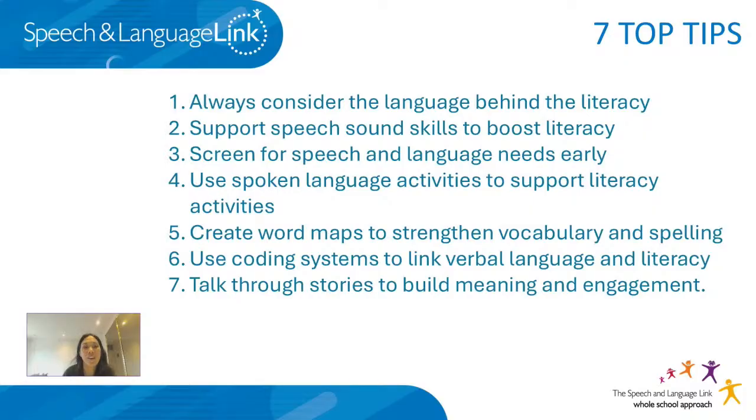So that was the 5th tip: create word maps to strengthen vocabulary and spelling. I've done the other one. And then on to the 6th one, use coding systems to link verbal language and literacy.